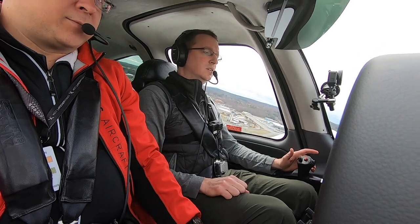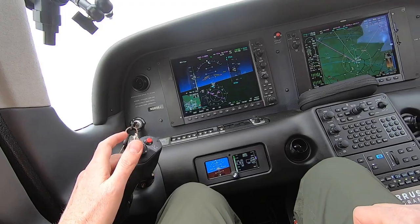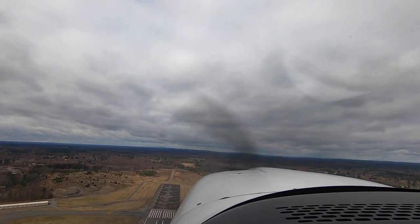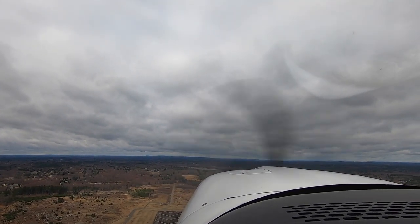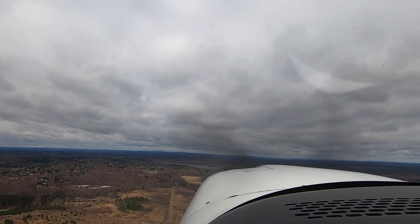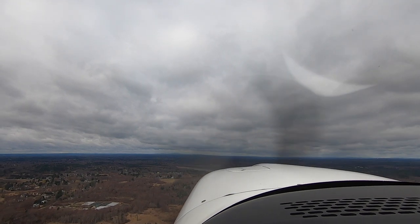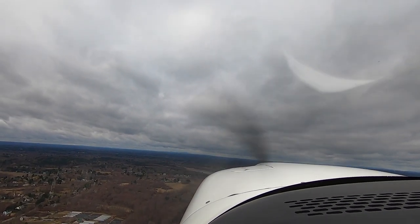And I'm going to raise my flaps up to zero. Zero. There we go. Good deal. So now we're accelerating up to approximately 96 knots, which is our best rate of climb speed. That's going to get us up to altitude quickest. There's 600 feet. CAPS is now available. Okay, so now we've got options.